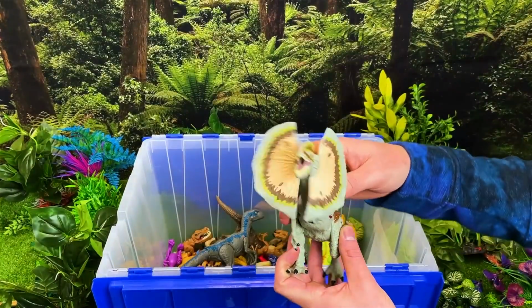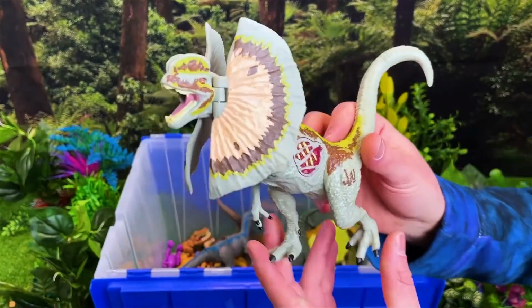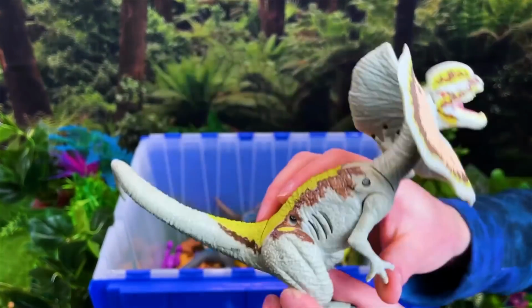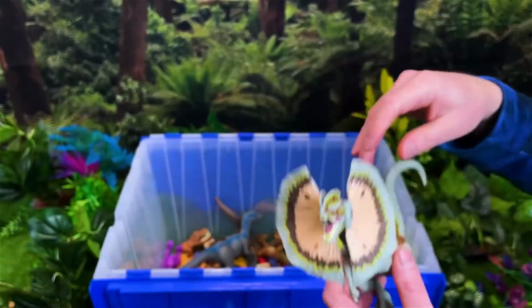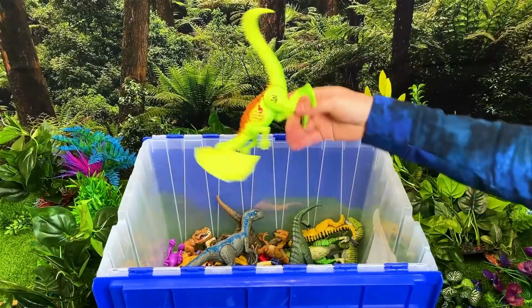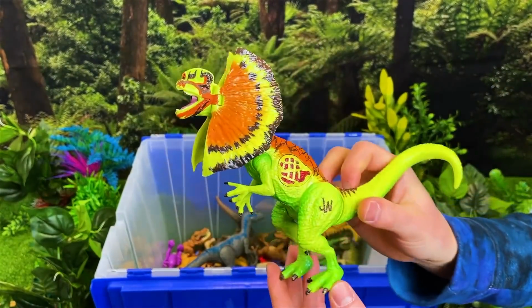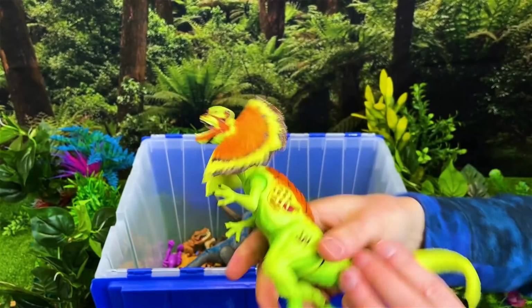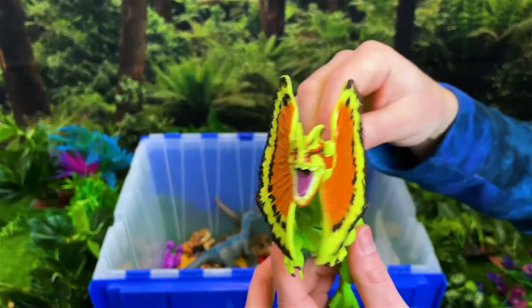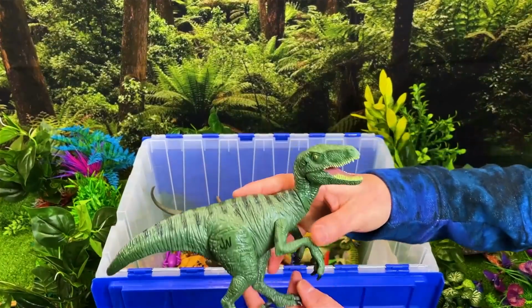Here we go, another Dilophosaurus. I think we've got a few in here. So here is a gray one, and it's got a little bit of yellow on the top. Over here, wow, look at the color on this one. You could see this from a mile away. Look at the orange and the yellow. This thing is fierce.